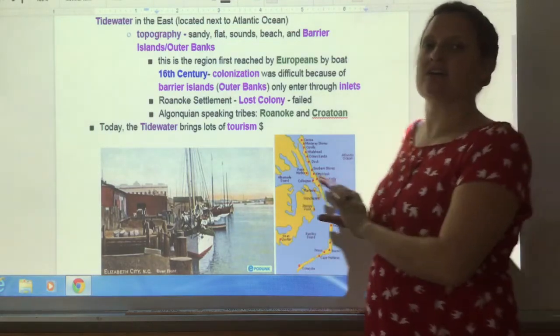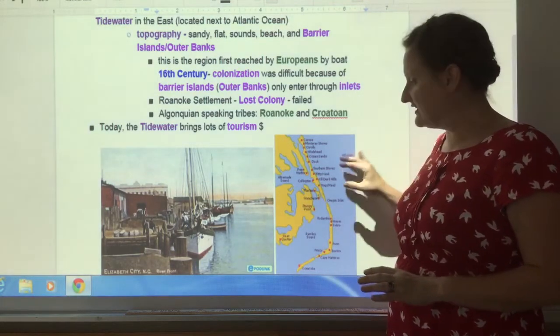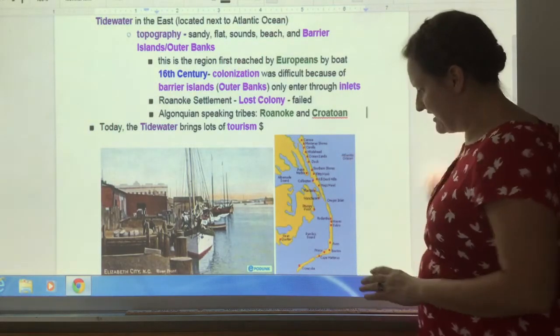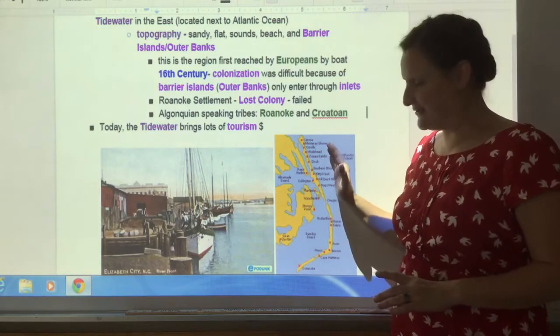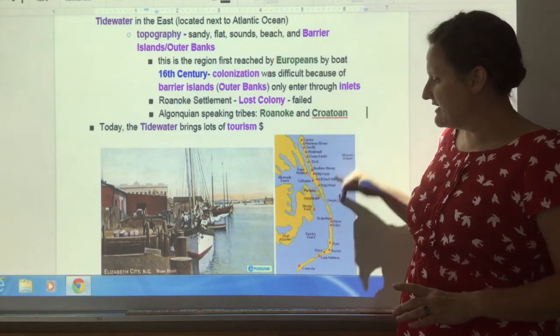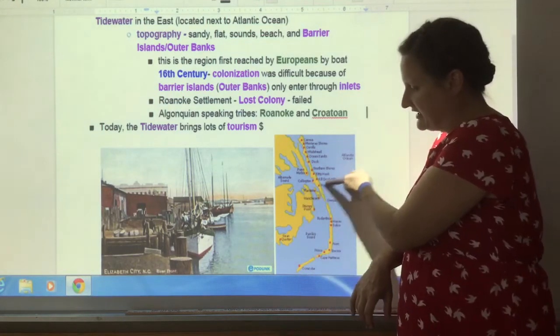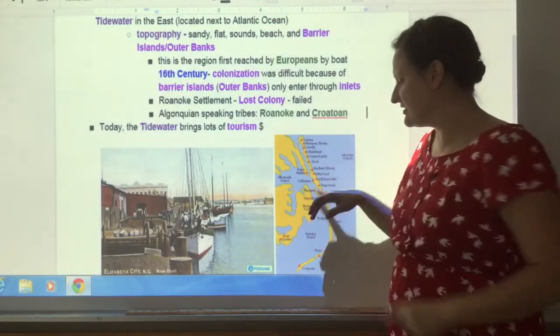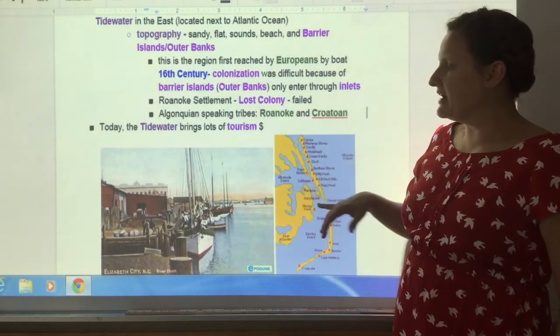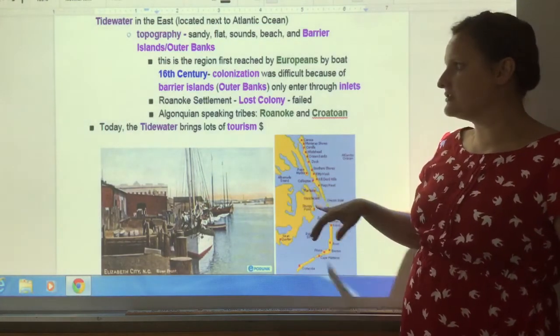This is, of course, the area that the Europeans would have first settled because they came by boat along the Atlantic Ocean. Actually, they would have gone down and up following the currents. The Gulf Stream runs here, but the first English settlement was on Roanoke Island. There used to be an inlet there, Roanoke Inlet. It no longer exists, but you've got lots of tribes there, like the Roanoke and the Croatoan.